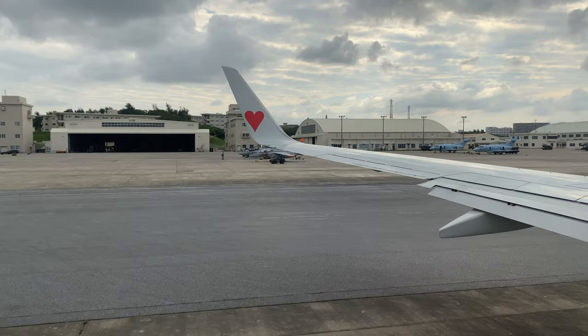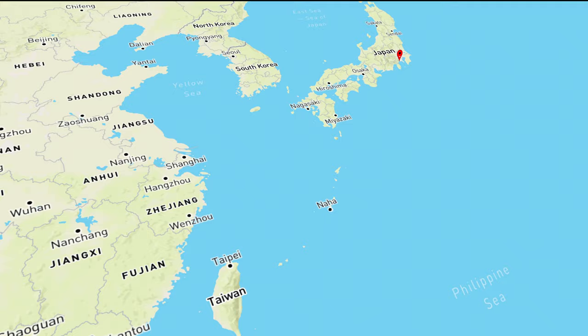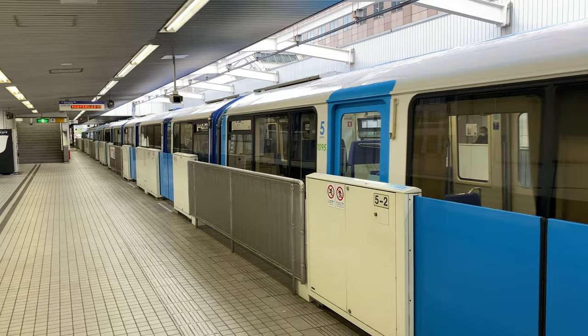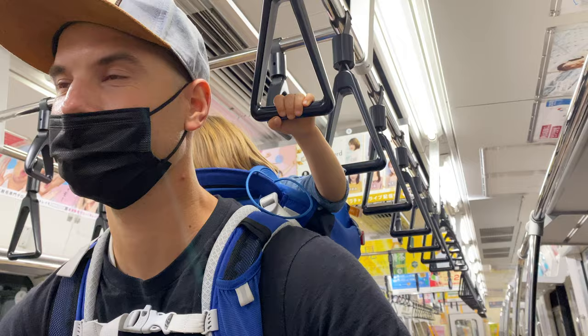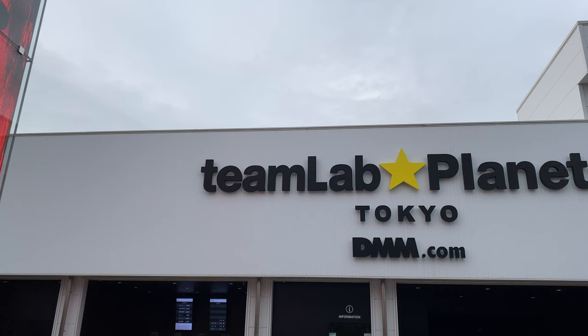To get there, we first flew from Naha to Tokyo, where we then spent the day exploring Japan's capital city, where 13 million people call home. Since Tokyo is such a huge city with so much to do and see, we knew that we couldn't squeeze everything into a short stay, so we decided to simply spend our first day checking out the all-too-awesome Team Lab Planets with this interactive museum.